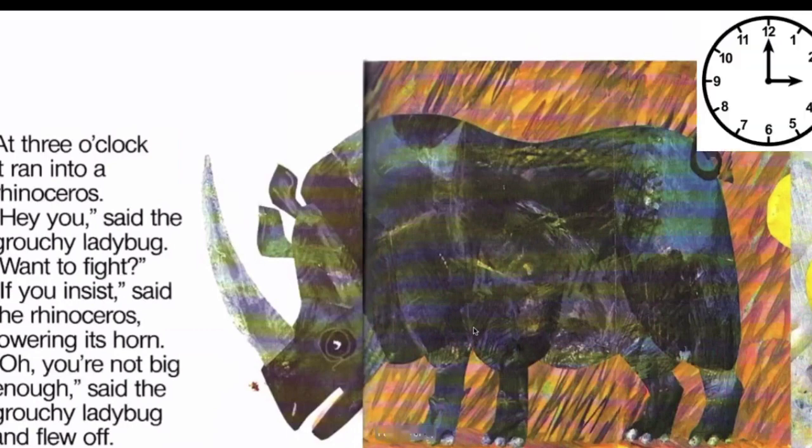At 3 o'clock, it ran into a rhino. "Hey, you," said the grouchy ladybug, "wanna fight?" "If you insist," said the rhinoceros, lowering its horn. "Oh, you're not big enough," said the grouchy ladybug, and flew off.